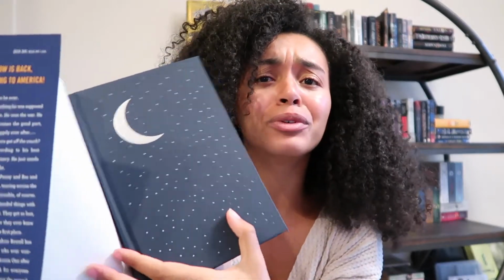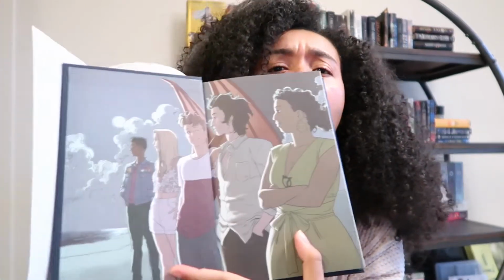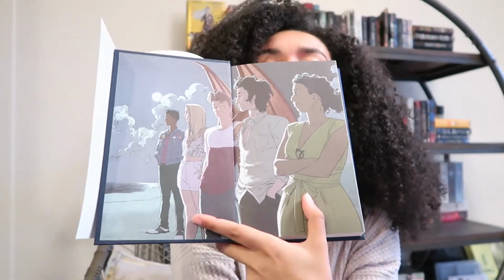Wayward Son by Rainbow Rowell. It's the exclusive edition, so it has this really pretty blue cover instead of the yellow. It has this really cool indentation on the actual cover of the book, and then illustrations. Oh, I love it.